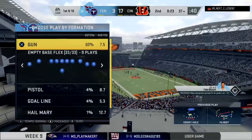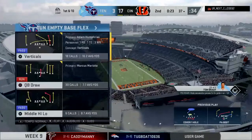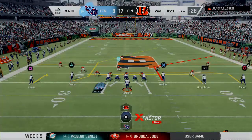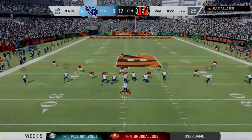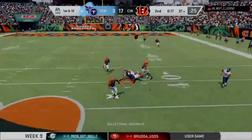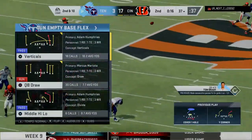I'm running a screen. I'm seeing if something pops. And if it does, that can alter my strategy and potentially get me some points. And if it doesn't work, well, then you just run the clock out and go to the locker room. One play has him to the 37 here for 1st and 10. From the gun, Mariota. And that is incomplete. 16 seconds now on the clock.